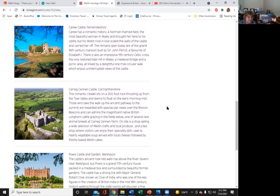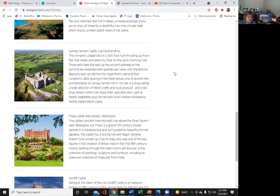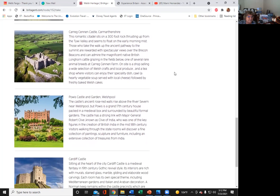There is also an impressive 11th century Celtic cross, the only restored tidal mill in Wales, a medieval bridge, and a picnic area, all linked by a delightful 1-mile circular walk, which enjoys uninterrupted views of the castle.